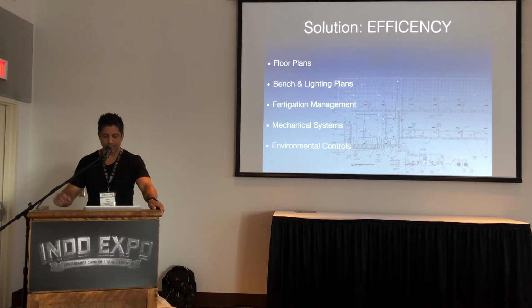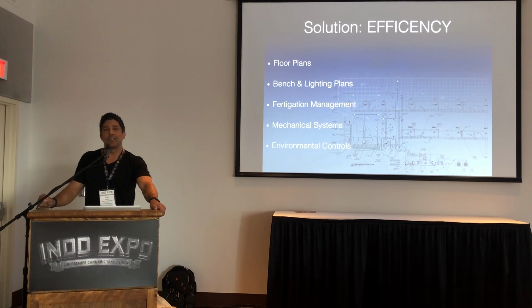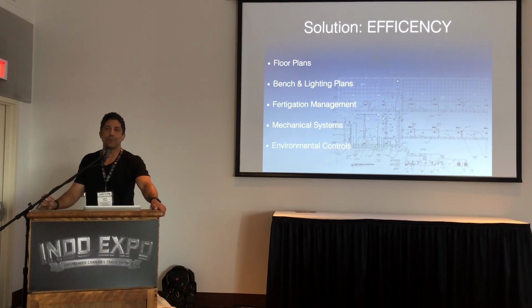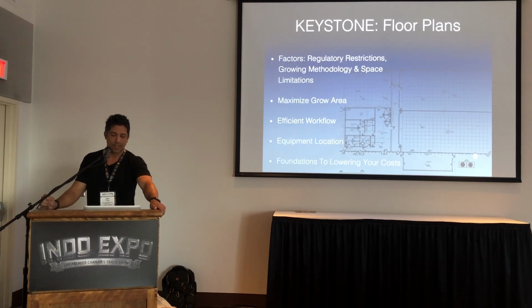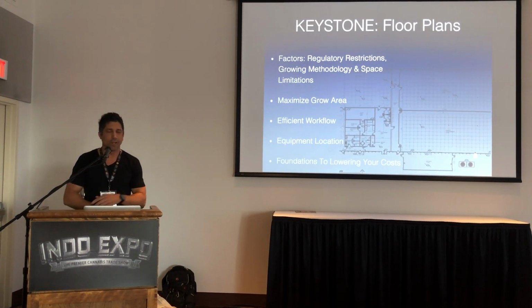And last but not least, a part of the efficiency equation, environmental controls. You can't put a thermostat on a wall in a grow room and expect to maintain temperatures and humidity controls at canopy. It'll never happen. It won't. So floor plans, some of the big factors.